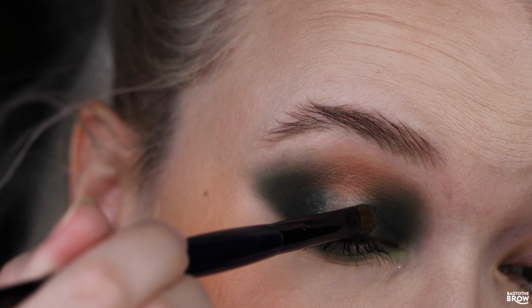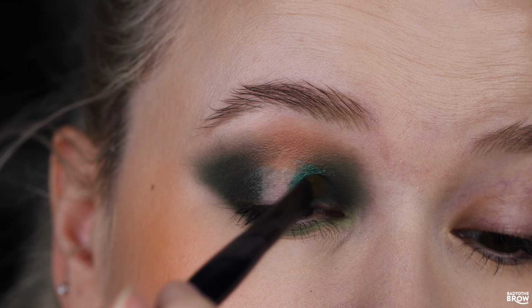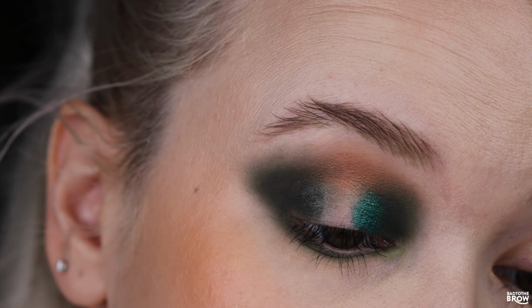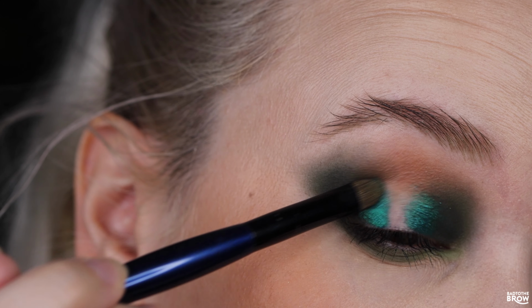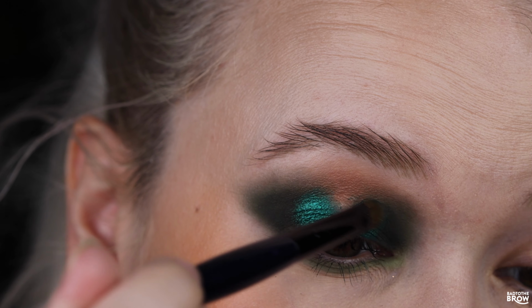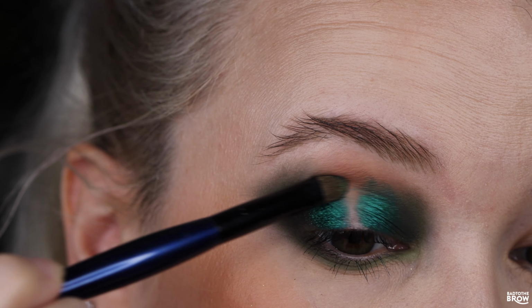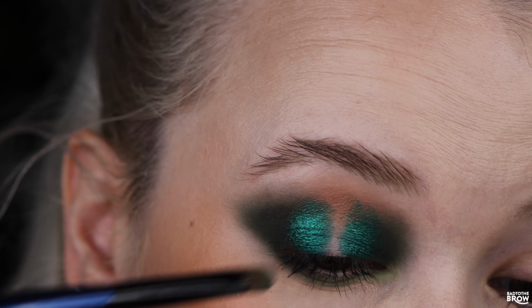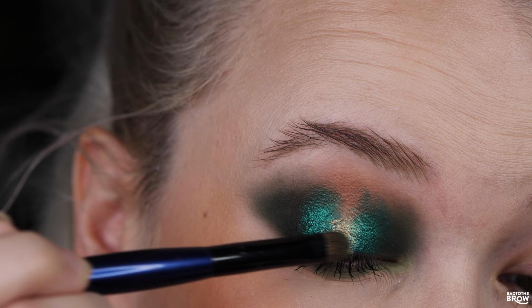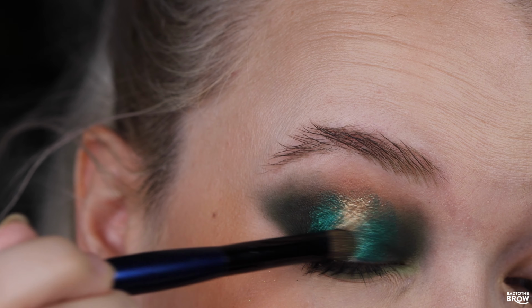And I'm taking the deep teal shimmer shade. It's pretty metallic, but it's not that metallic to me. And I'm putting that on the corners and just a little bit upwards, and then going in with Tequila right in the center, in between it, and just blending it into the teal.